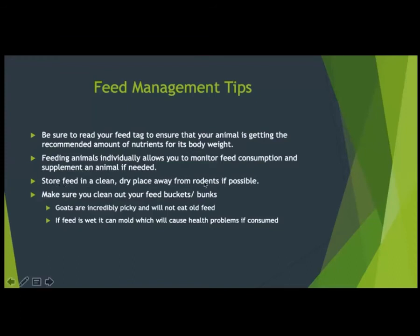When you purchase your feed, make sure it's in a clean, dry place. Try to protect it from rodents. You could talk to any producer in the country and they've had a feed bag broken by a mouse. It just happens. But try your very best to keep it clean and dry; you don't want it in a super humid place. Make sure your feed buckets are nice and clean. Goats don't like old feed and they won't eat it if it's wet. So make sure every morning you dump those feed buckets out. Don't just throw the old feed on top.